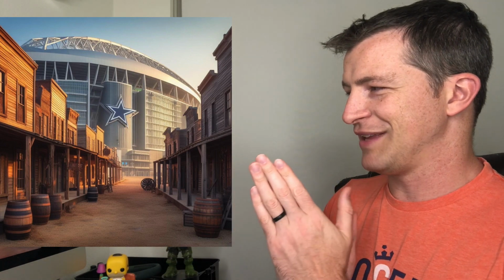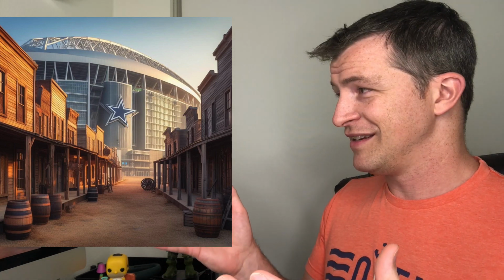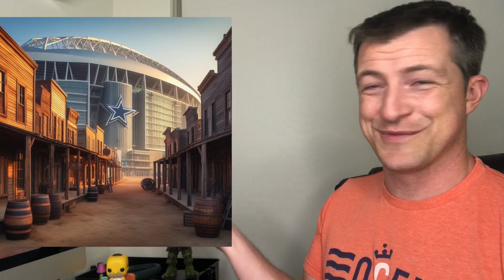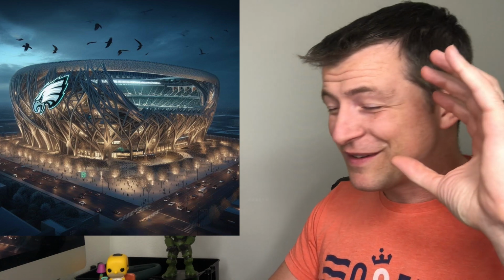I don't really know what to say of this Cowboys one. I feel like this was probably one of the most disappointing ones because it's just like the side. If this was the entrance to the Cowboys Stadium, that's cool. But for this to be the whole thing, that's all of it, I don't know. The Cowboys Stadium looks gigantic and it looks cool, but why is it just a cowboy and western town next to it?